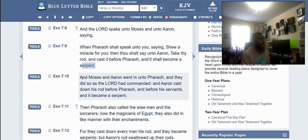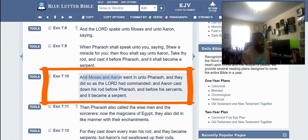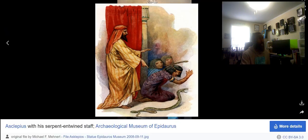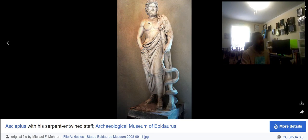Exodus 7 and 10: Moses and Aaron went into Pharaoh, and they did so as the Lord commanded, and Aaron cast down his rod before Pharaoh and before his servants, and it became a serpent. You see what I'm saying? So the Greeks just capitalized off Israelite history. They stole our history. You understand?